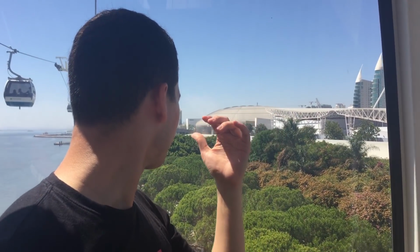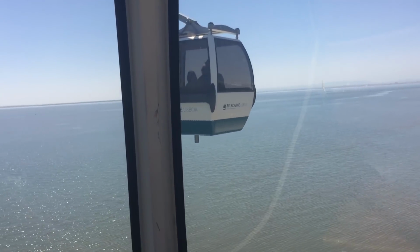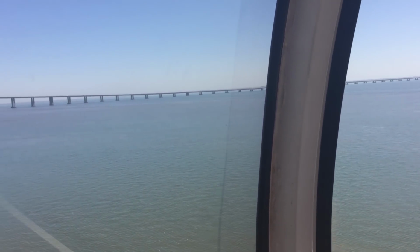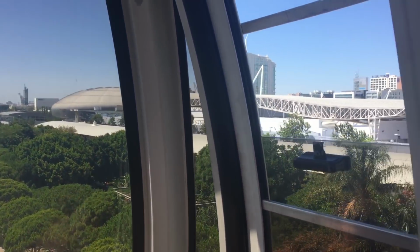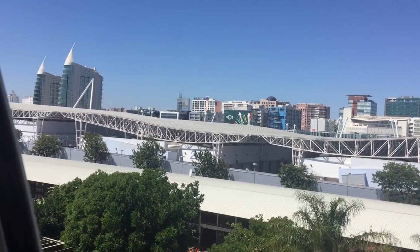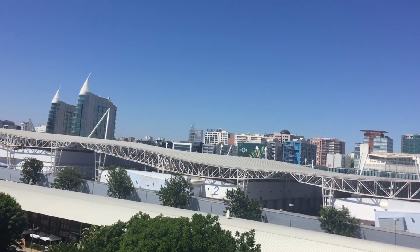We have boarded the cable car that takes us from MEO Arena along the river Tagus to the other side. It's really high. There's a lot of water. You can see the Vasco da Gama Bridge, the longest in Europe. And on the other side, you see the shopping mall pavilion and some massive trees that look like broccoli. Get those vitamins and nutrients. It's a little wobbly, and I'm getting a little nervous, but this is how you slay calmly and peacefully when you're in a crisis situation.